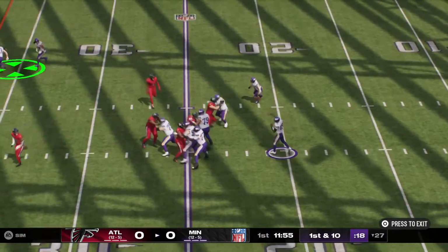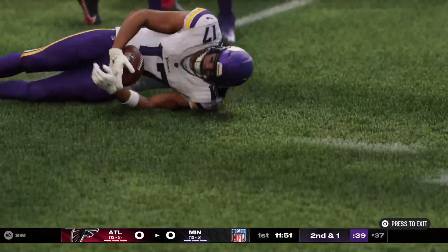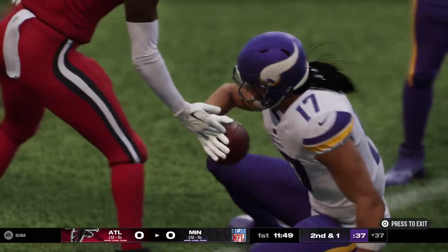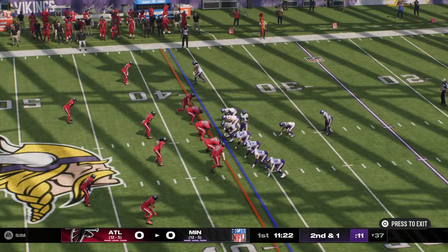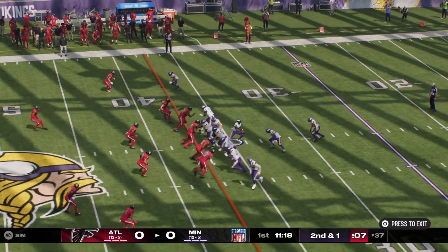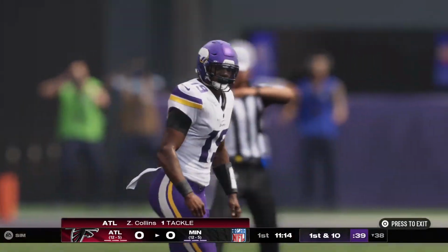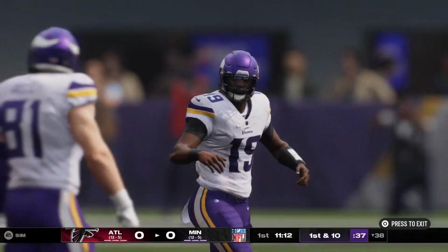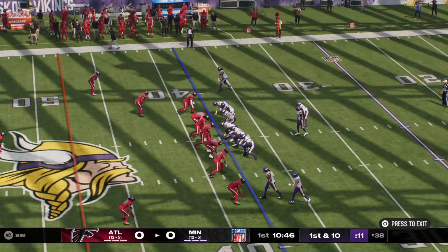Right to the air is Jackson. That's caught, Puka Nacua. And they'll wind up getting this to the 37. Gain of 9. Second down and a yard. It's a gain of 9. Brings up second and a yard at the 37. Here's the former NFL rushing champ, it's Jonathan Taylor. And he'll be brought down shy of the 40 at the 38-yard line. So here's a 1st and 10 at the 38.